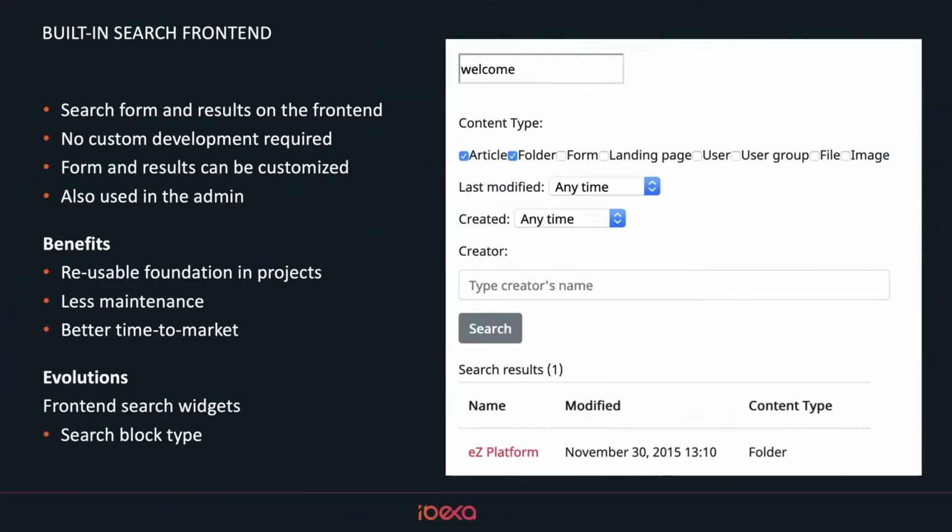The next feature about search is a built-in search frontend. Until now, in projects that required a search interface, and that is most projects, it was necessary to actually write a search route and controller and templates and implement that to match the requirements. We had that back in the Easy Publish days, and now we also have that on Easy Platform.